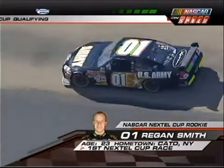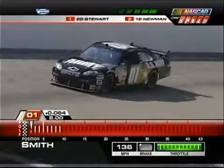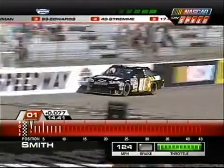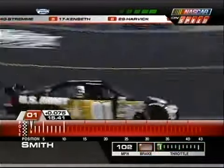Mark Martin and Regan Smith are sharing the ride this year, and Mark Martin steps out of the car, and Regan Smith is in the car as planned for Bristol. He's on a pretty good run right now. I tell you, the car looked good. It's good in practice too. Yes, sir. Second quickest at a 15:41.